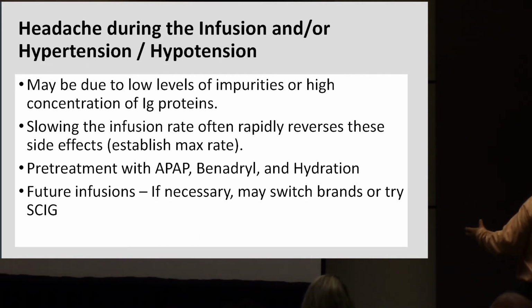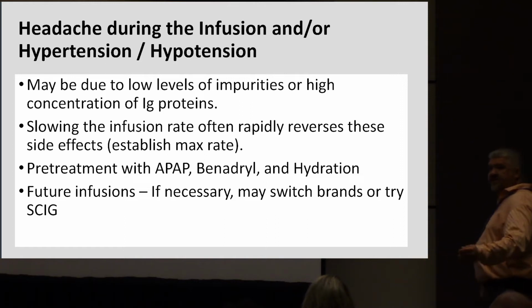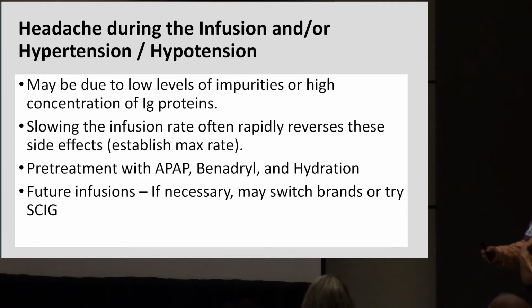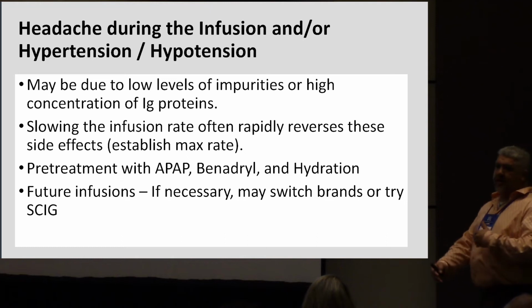Here's a real common one, headache during the infusion. All right, so this is not listed as a severe reaction, but it is a more common reaction. It may be due to those low levels of impurities in one product versus the other, or in IG in general. Now, here's the key here. If you back off and slow the infusion rate, usually this rapidly goes away.